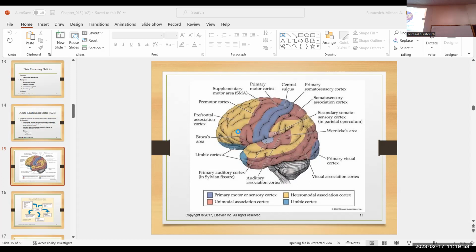The olfactory tracts go straight, they don't go through the thalamus. They go straight into the cortex, and they tend to communicate straight with the limbic system. That's the reason why smells can evoke one, very powerful memories, two, very powerful emotions sometimes. When you think of a very powerful emotion like disgust, disgust is often evoked by olfactory sensation.